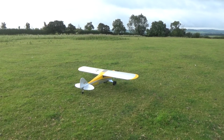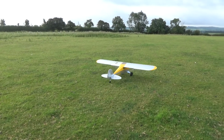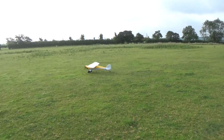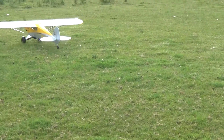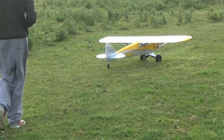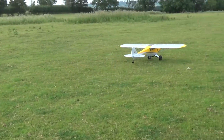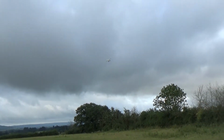Bit of a crosswind at the moment. You've got a stabiliser on it. No, it's coming more across the hedge than it was this morning. Alright, not bad. Quick taxi test then, yeah?